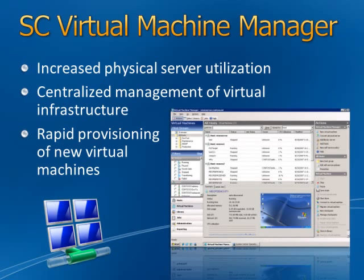Now, Virtual Machine Manager really does what the name says. It's there to manage all of your virtual machines. So it assists IT with the rapid provisioning of brand new virtual machines, be it moving from a physical environment into a virtualized environment, or just by having templates to create brand new virtual machines on your servers. But it will also look at the workload of those servers and suggest which virtual machines you should have running on which physical servers so as to get the most out of those physical servers. And all done out of a central console.